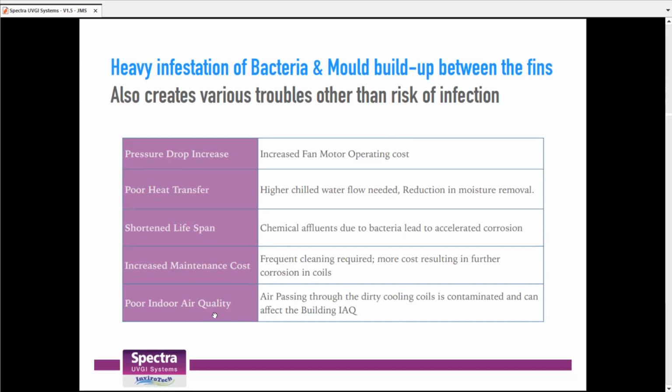So this one really has a very big effect on the indoor occupants.